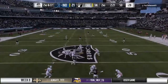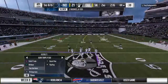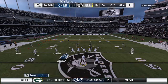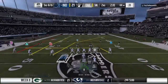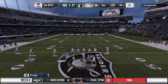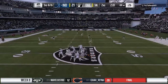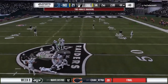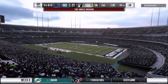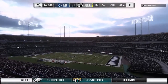To throw is Luck. And now he'll tuck it and run. And he'll be taken down at the 44-yard line. 6 yards there off the scramble, but it'll still leave him with a 3rd down. 3rd and long, it's Luck. Oh, the ball comes out on the hit, but they'll say it's incomplete. So 2 minutes to go in a wild 1st half. We'll come back to Oakland after this.